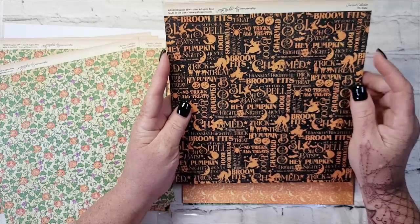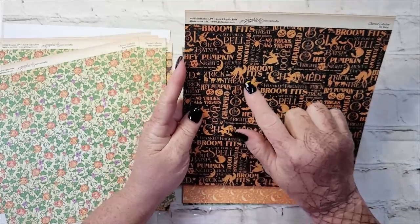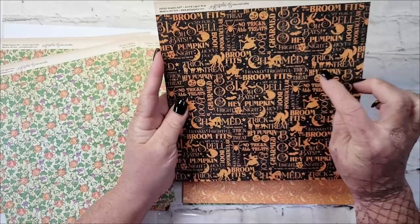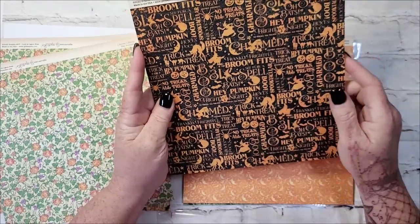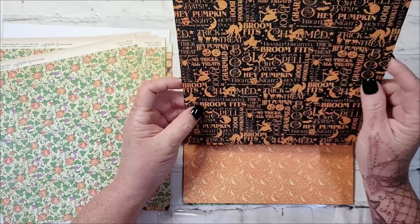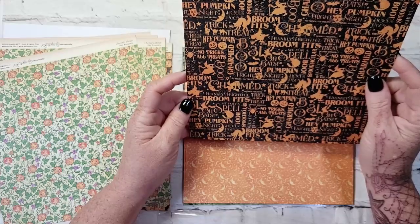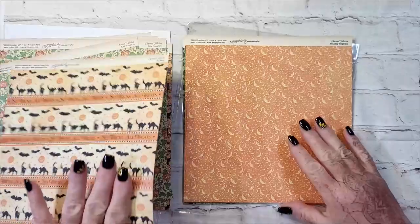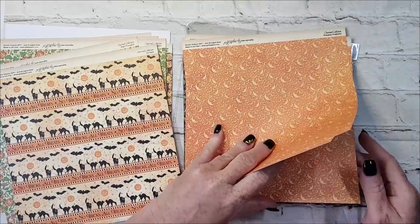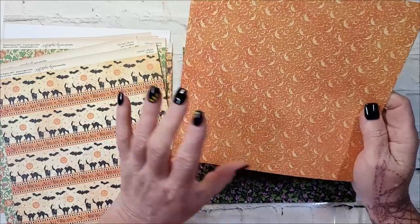Very, very cute. So it's got the little witches. It's got several different witches on here. Has the kitty cats, a couple different kitty cats and moons. There's some more kitties and the different sentiments. Frankly Frightful, If the Broom Fits, Sit for a Spell, Boo, Hey Pumpkin, lots of different things, really cute. And then this one is Frankly Frightful, the little moon and star theme on this side, very cute.